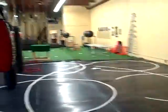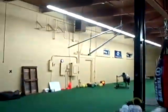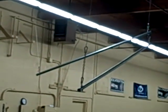That's the new gym as it's coming along. Put another pipe up on the pipe course. There you have it. So more updates to come.